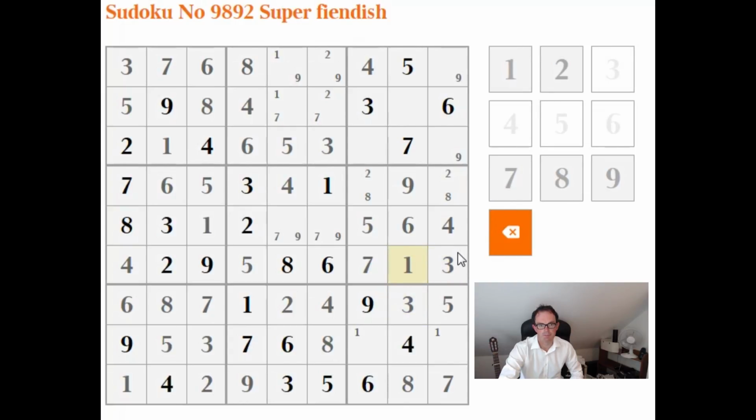3, 3, 1. Where can a 1 go? Only here now. That completely resolves this box because of the work we've done earlier using the notation. This therefore has to be a 2. This has to be a 1, this has to be a 2, this has to be a 2, this has to be an 8, this has to be an 8, and this has to be a 9, and this has to be a 7, and this has to be a 9.